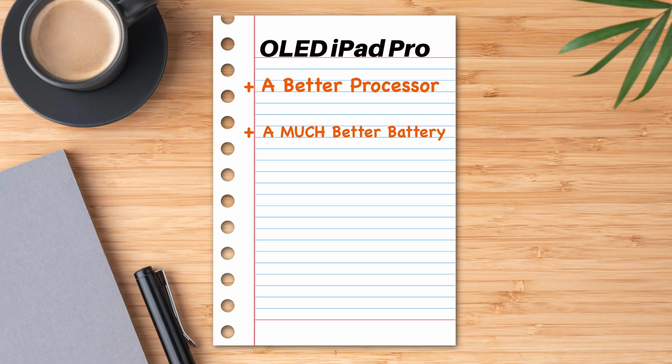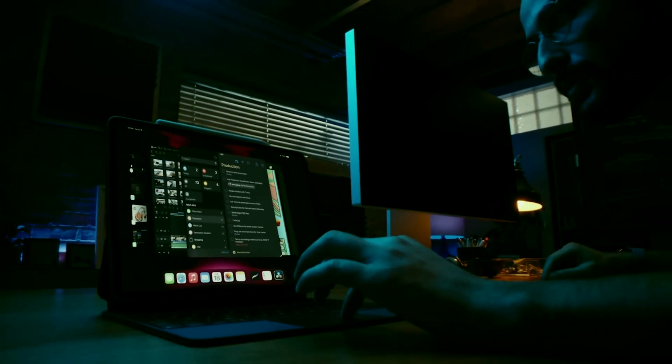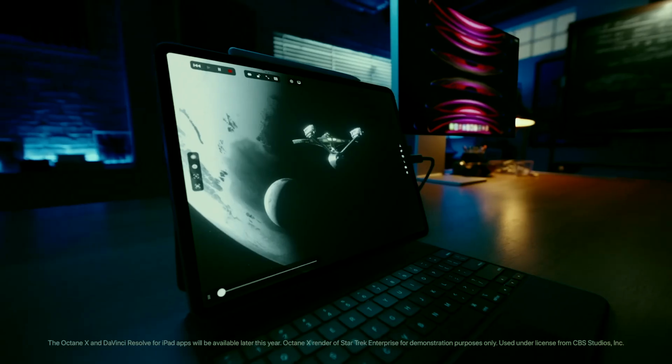And going along with the super enthusiasts, maybe a better chassis build as well, something like making it out of titanium. That'd be cool. We'll see. And lastly, macOS integration. Many iPad Pro users have been clamoring for more usability within iPad OS because the operating system can be quite limiting. So if this OLED iPad Pro were to be more of a 2-in-1 laptop, then even I'd consider buying one. Because then it isn't just a tablet, it's a bit of a laptop as well, and can have some very neat features integrated into it.